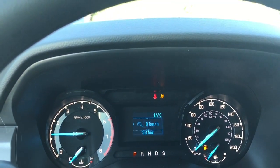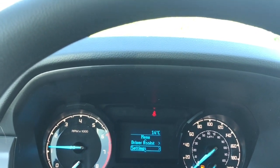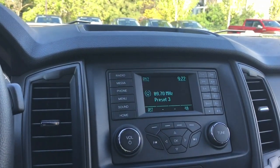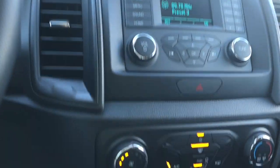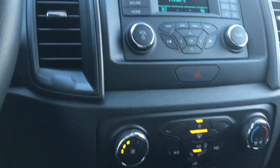So we're just going to get in there. Trip 1, Trip 2, Fuel Economy, Driver Assist, Settings, and these all have submenus. In the center you have a little cubby and your radio and media choices, AM, FM. You also have Bluetooth, and then you have your volume and tuner. Hazard lights. Climate control is just below here. You've got your AC, max AC, as well as your front and rear defrost.